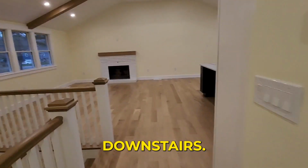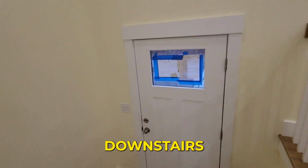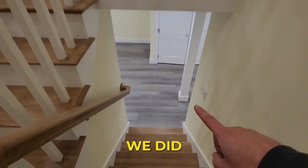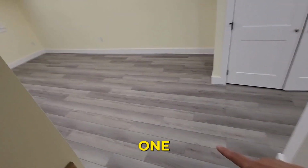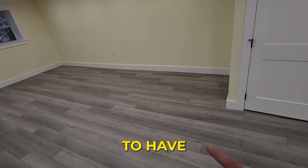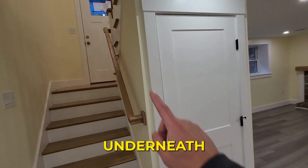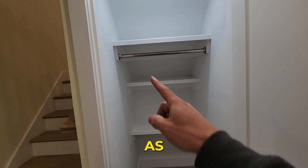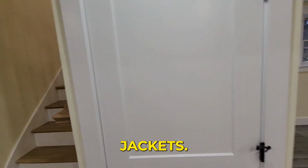And now heading downstairs. Like I've mentioned before, the idea with the downstairs is to create some entertainment space. So we did different flooring. We did LVP, which stands for luxury vinyl plank. This was actually a gray one that was selected by our buyer. She wanted to have a difference between upstairs and downstairs. Okay. Directly underneath the stairs, we utilized the space. So this becomes your coat closet with some shelving, as well as a rod for the coats, jackets.